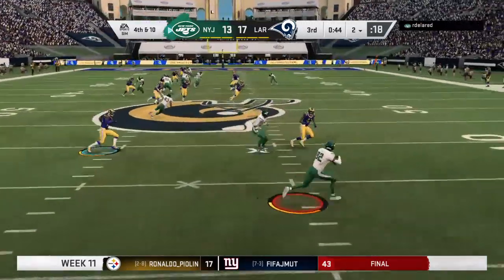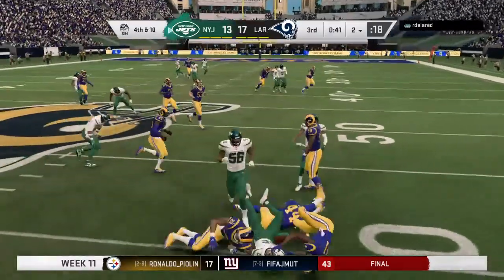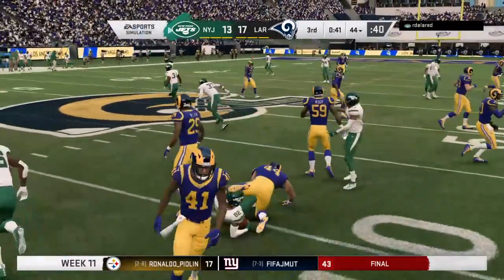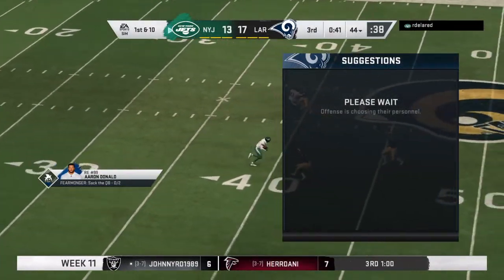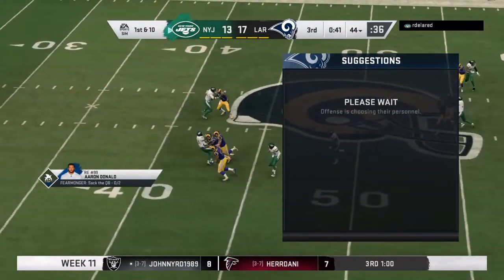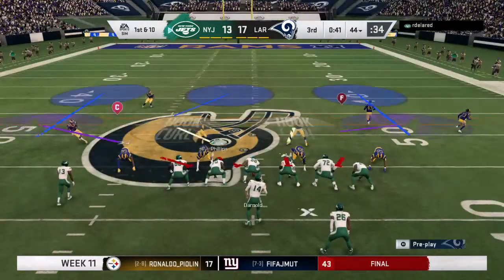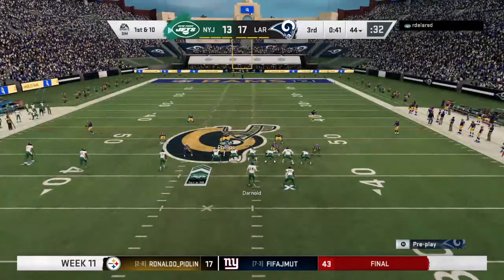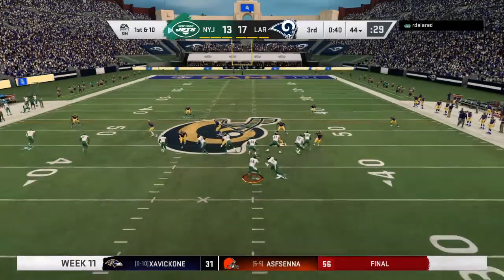Crowder now to return. A great return there of 22 yards. And the Jets will take over 1st and 10. Around the NFL, 3rd quarter at Mercedes-Benz Stadium in Atlanta. The Raiders have moved out in front in that ball game. And we'll keep an eye on that one as our game goes along here.